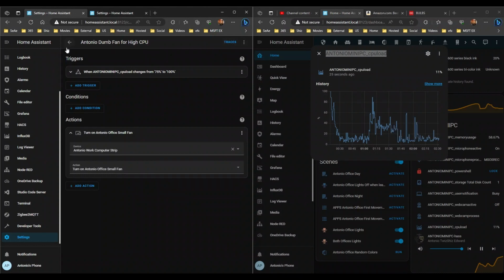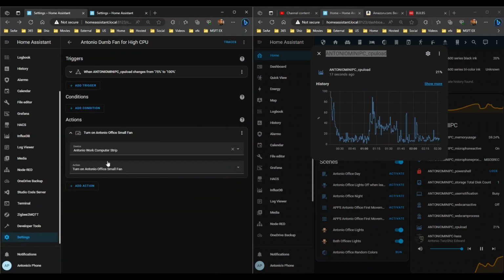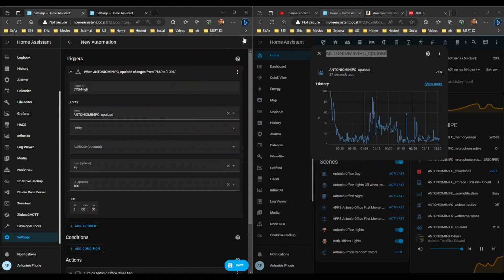All right, so we're going to rename it. And I like doing this. Okay, computer. Antonio office, update, and save. All right, I'm not going to use triggers on these, okay? So I want to duplicate. And let's call this low. CPU between 0 and 75.